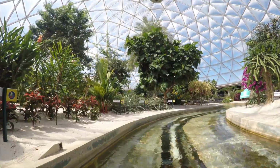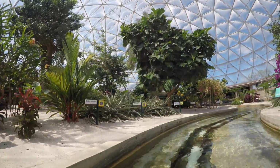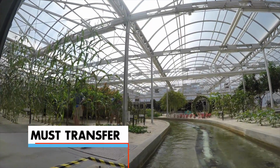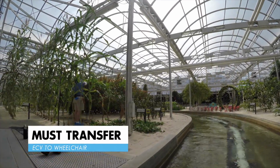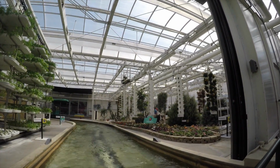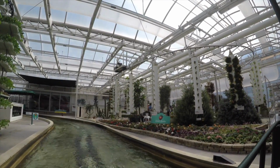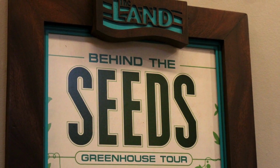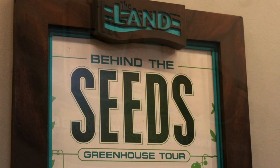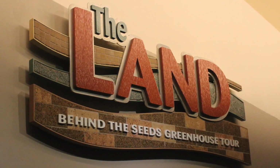The second half of the boat ride takes you through an impressive tour of the pavilion's greenhouses, where Disney horticulturists are using new techniques in farming such as hydroponics. If you have a green thumb and want to learn more about the techniques used here, there's a unique backstage tour offered year-round at the Land, the Behind the Scenes Tour. This 1-hour tour gives you a rare, up-close view of the plant life inside the pavilion.